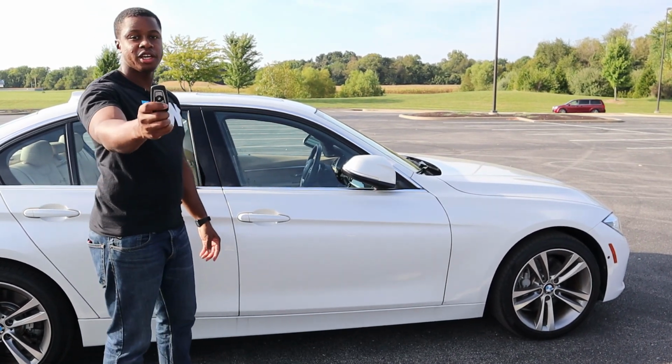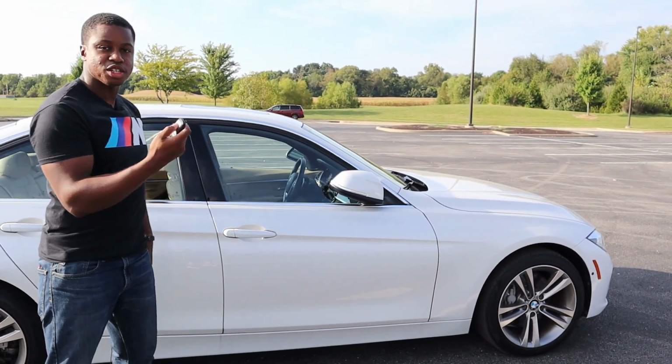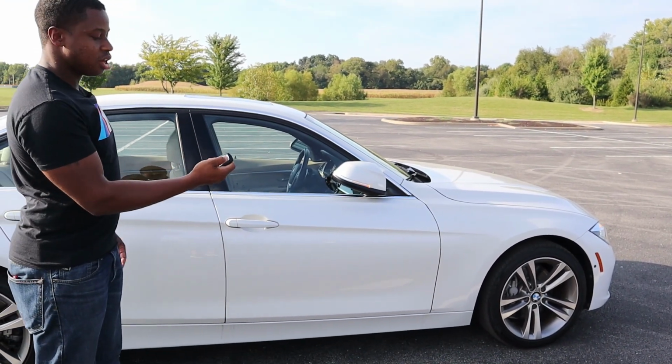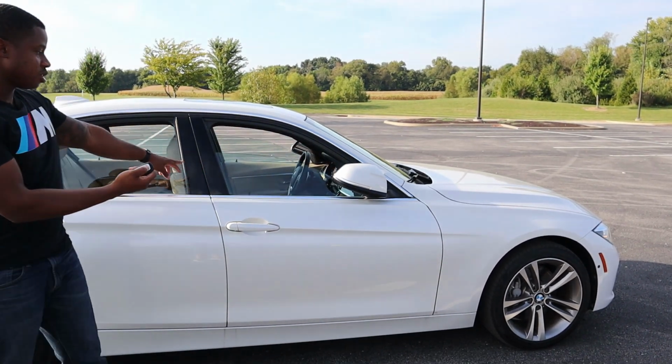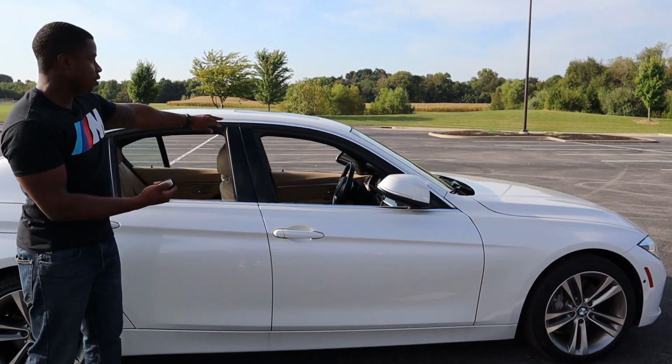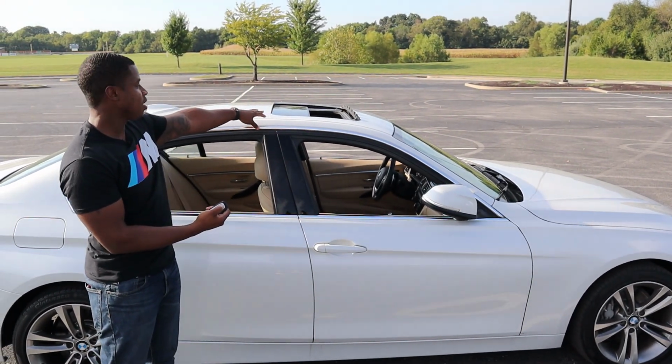Another thing, you've got your key fob right here, looking like so. Let's say it's a super hot day. You hold the unlock button, and you can see your windows start to come down. And if you hold it long enough, your sunroof will actually open up as well. So that's doing its thing.